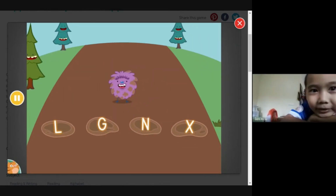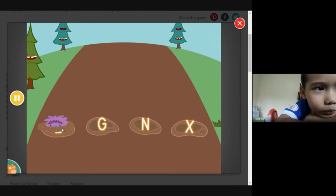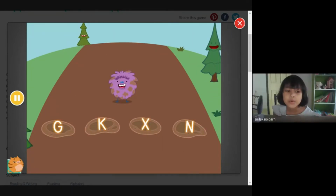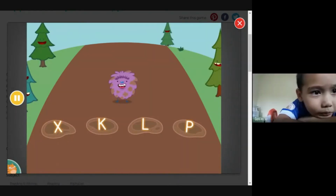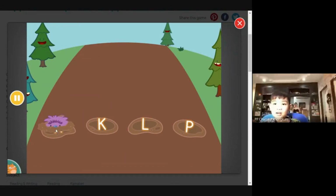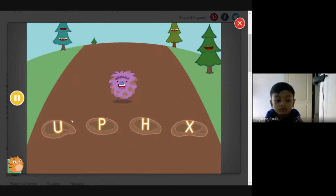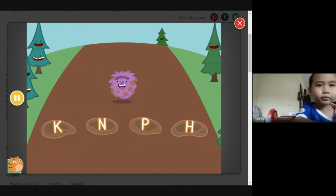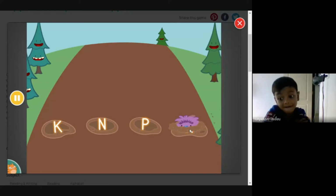Find L. 1. L. Find K. 2. K. Find X. One. X. Find P. 2. P. Find H. H.